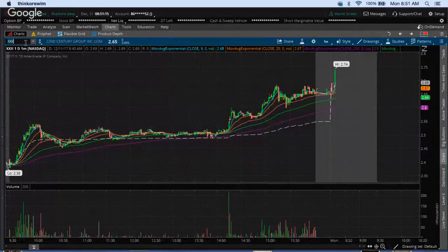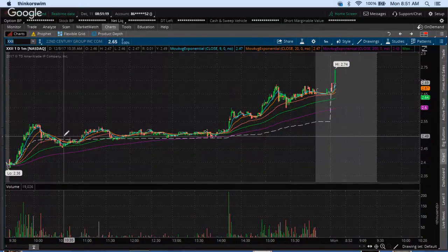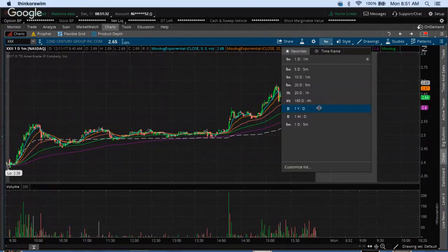XXII trades on very light volume. Again, it's not bad. It just trades on, I don't want to say light volume. Actually, it's pretty heavy volume, but it's a bigger float stock, which there's nothing really wrong about. You can keep it on watch for a long. As of right now, it's more bullish than it is bearish.